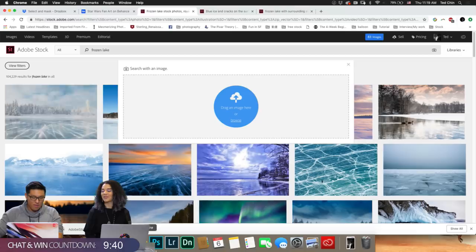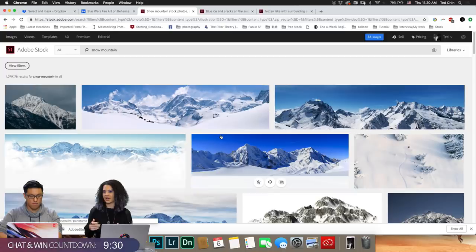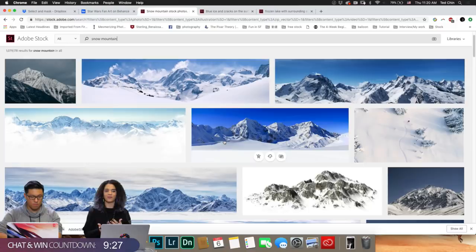I think I have a very similar process when I want to try a new technique, or do a lighting situation or a lighting effect, or something that I've never painted before.